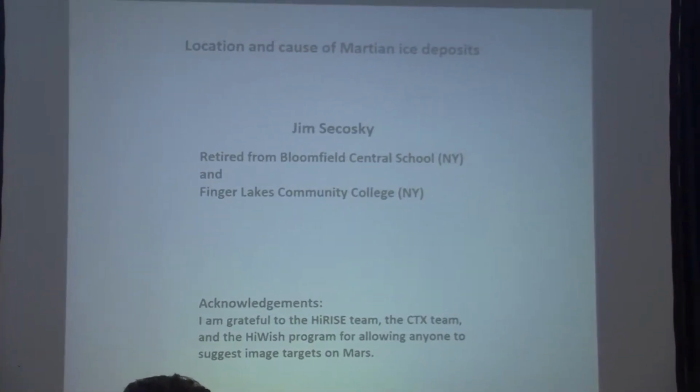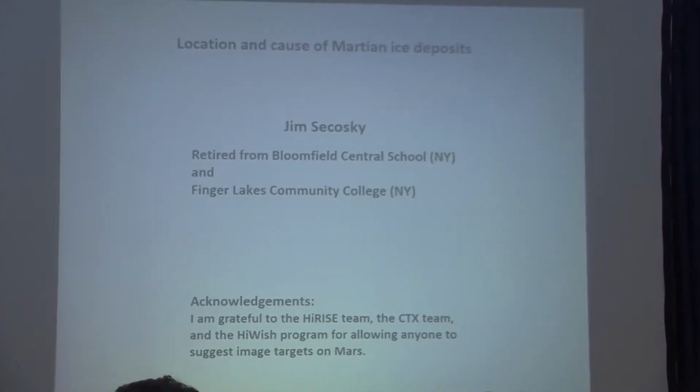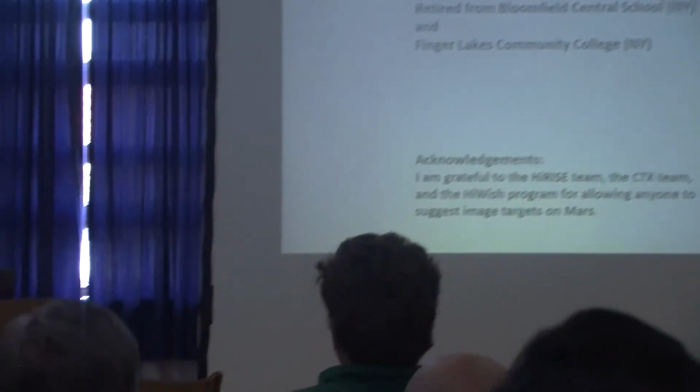It's a way of anybody suggesting pictures to be taken on Mars. It was called the People's Camera for many years. So every one of us can suggest pictures, and I've jumped into it because I love Mars. I feel like I've been in orbit around Mars for quite some time.